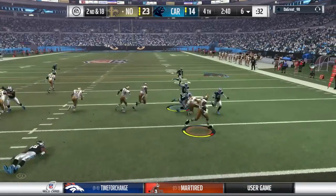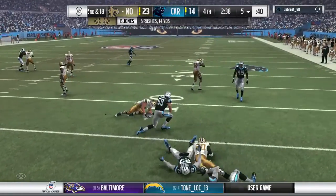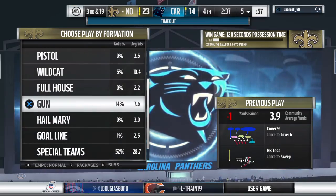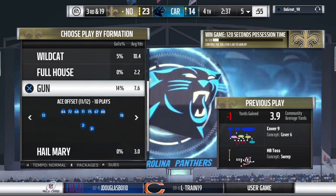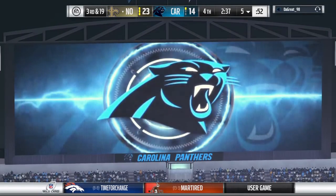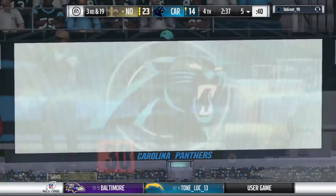Now they'll run it on the toss. And nothing doing here, as this time the run maybe gets them back to the line of scrimmage, but that's it. The Panthers are going to take another timeout. That's going to be their 2nd. They'll be left with 1 more plus the 2-minute warning, and we'll be back.